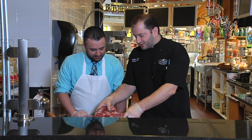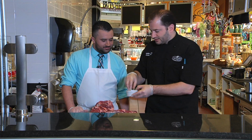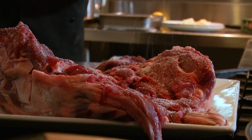So the leg used to have the bone in there, but you take it apart, just like this. The first thing you want to do is throw in some seasoning. So just salt and pepper. That's all the seasoning is. That's just salt and pepper. Easy and sounds fancy.